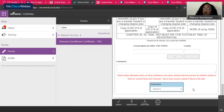That way, we will be able to notify the school certifying officials, so we can see and locate it and make sure everything is okay. That way we can do what we can on our end. Once we see that your veterans enrollment certificate is correct, we'll do what we can to hold your classes from being dropped for non-payment. Okay, so that takes care of the veterans enrollment certificate.